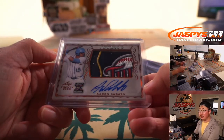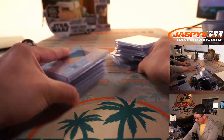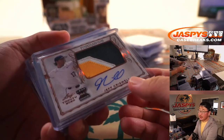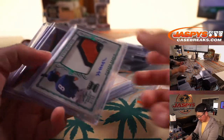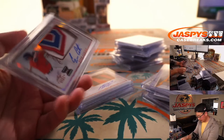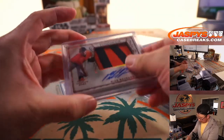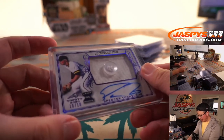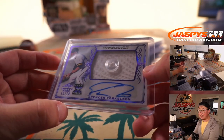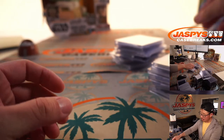The Aaron Sabato. It's really nice, too. Great Twins patch. There, Jeff Criswell, Marchand. And the button autograph, 10 out of 10, Spencer Torkelson, pretty sharp as well.